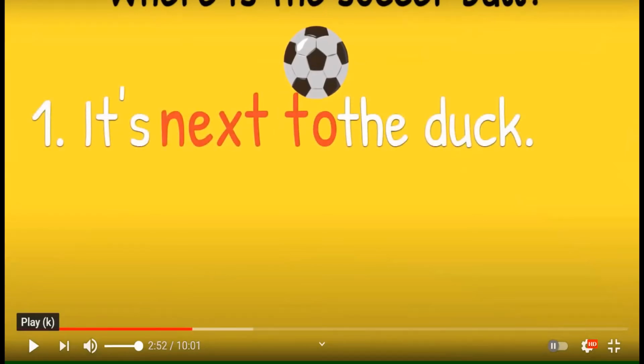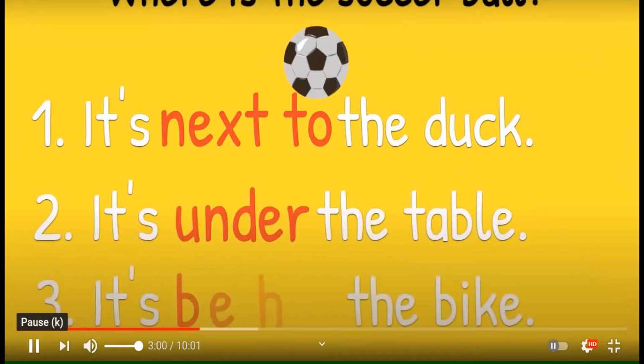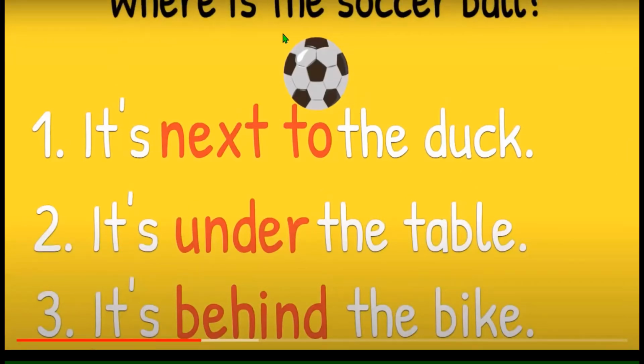Oh, I knew that. Where is this football? Next to the duck, under the table, or behind the bike? Which one is the correct option? I watched the scene, the picture very carefully, right? I know the position. I want you to answer me. Let's see who will answer correctly. Let me ask.